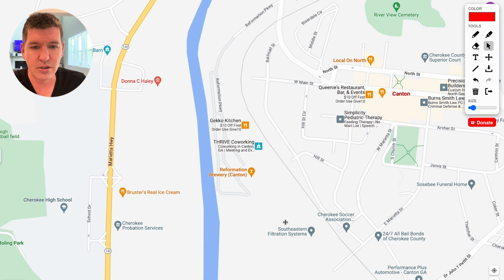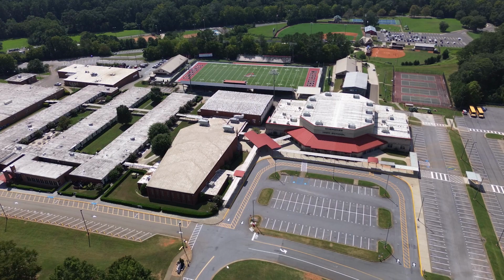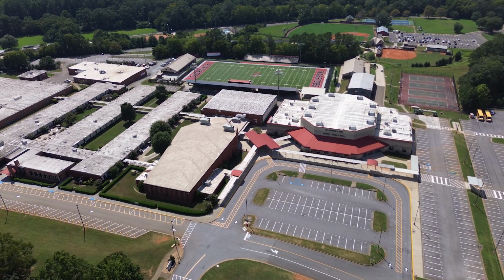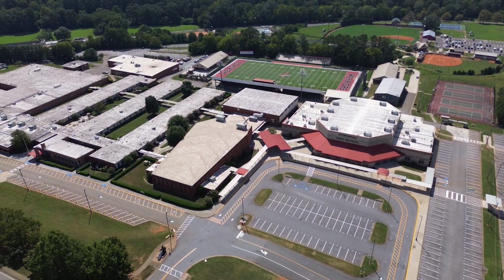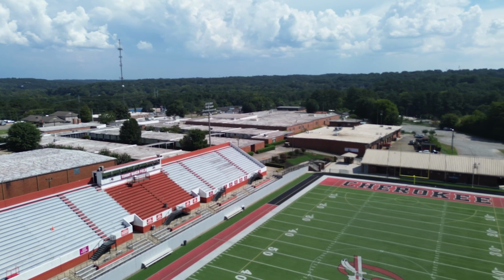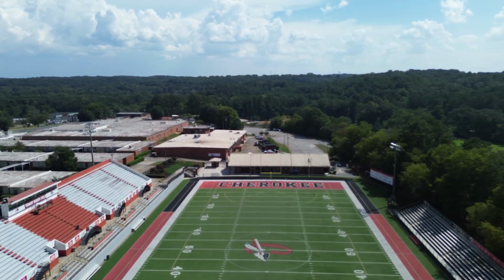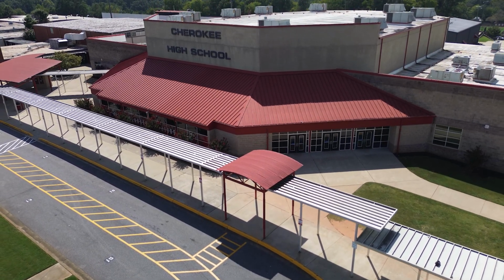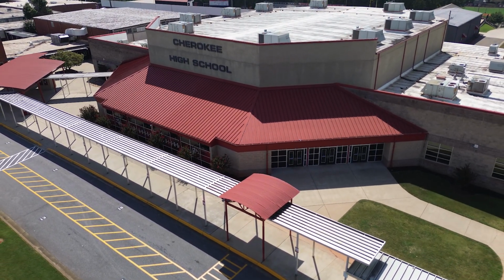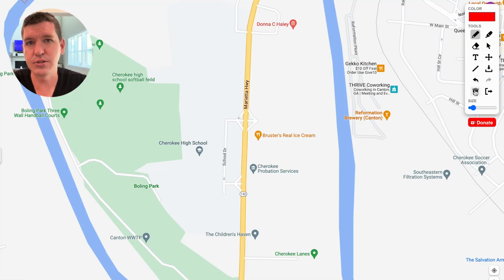And then right behind that is our next high school. We have Cherokee High School right here. Now, Cherokee has a reputation of being the worst high school in Cherokee County. And I don't know if I disagree. Greatschools.org and Niche.com are both going to rank it the lowest in Cherokee County. It does have the lowest graduation rate. That being said, everybody I talk to that has a student in Cherokee High School loves Cherokee High School.